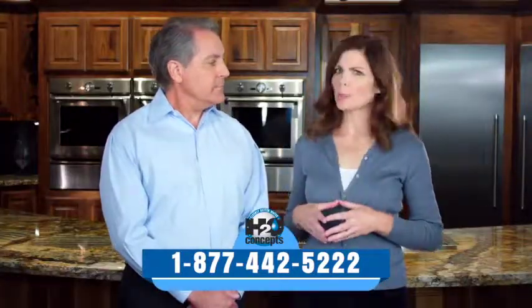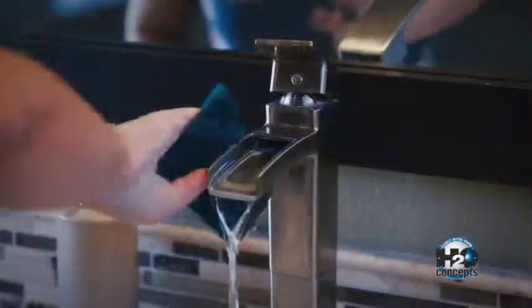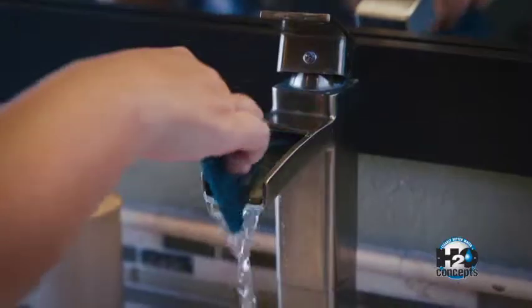What about hard water problems? Scrubbing those stubborn hard water deposits on fixtures, faucets, and countertops with harsh chemicals is a never-ending chore. You scrub them off and a few days later they're back. Will the H2O Concepts system take care of my hard water problem? It does, but it does it in a whole new way.